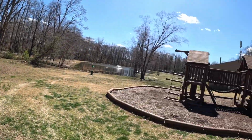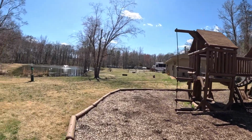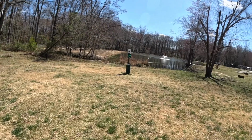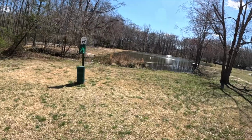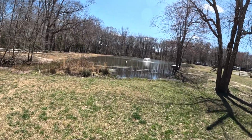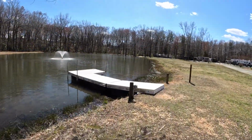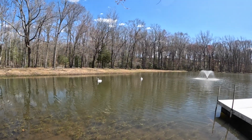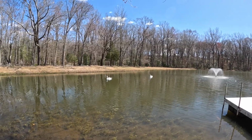To the left of the swimming pool is a nice, well-kept playground. Beyond the playground is a dog pod, small walking area. And then just beyond the playground and behind the laundromat is a nice pond. The pond has a floating dock, a fountain, and 2 fake swans that took me a day and a half to figure out that they were fake.